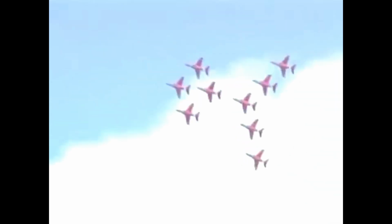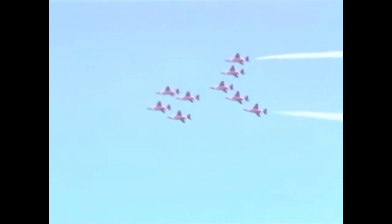Fortunately, the Red Arrows leader spotted the airliner through thick cloud and told the rest of his team to level off. The jet then passed some 270 meters above the squadron. The Air Safety Board praised the squadron leader, believing that his swift action averted any major crisis.